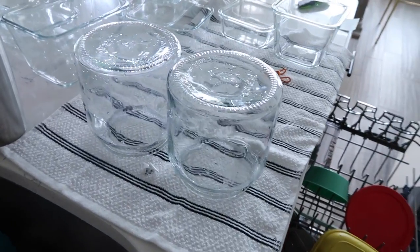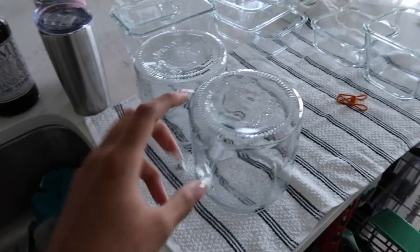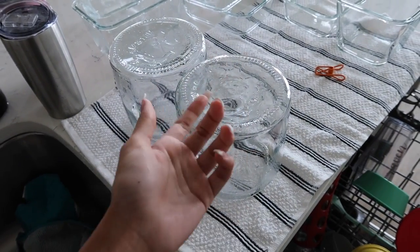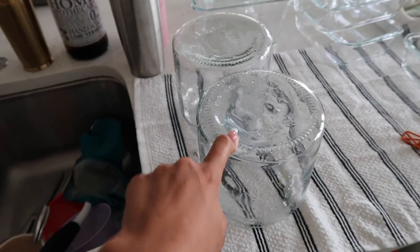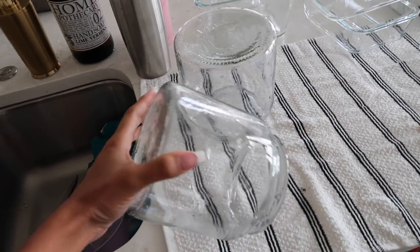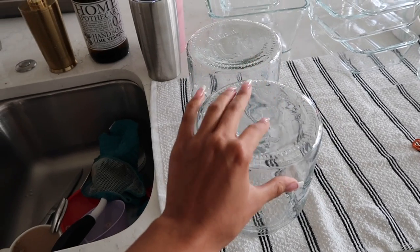So for all of the containers that I'm actually gonna put loose food in, like packaged food doesn't matter, but flour, sugar, things like that, always be sure to wash out your containers before you put food in them.